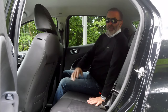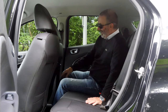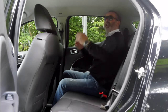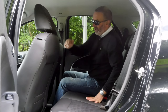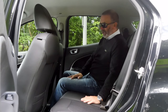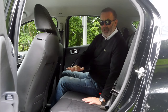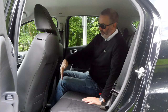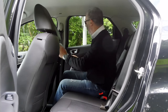So it's like new in the back. The floor and the carpets were like new until I just got in with my muddy feet. But there's plenty of headroom here. Absolutely loads. I'm sat there. I've got my seat more forward than I normally would. But the good thing with these is, because they're higher up and because the seat's higher up, you've got more leg room going down, not lengthways, but going down. So you're still very comfortable.